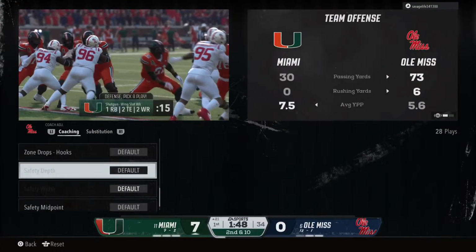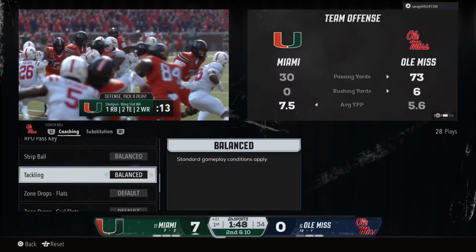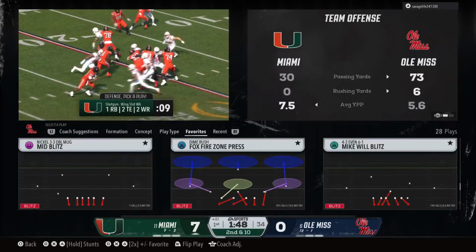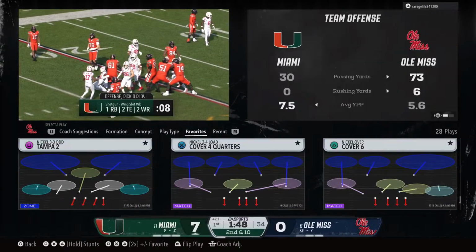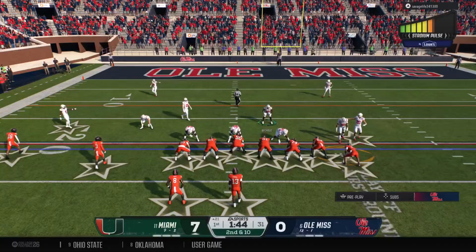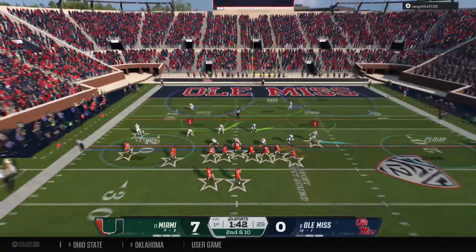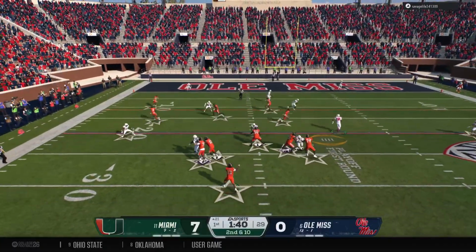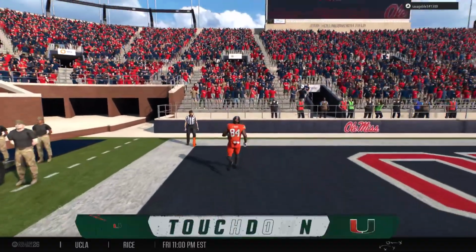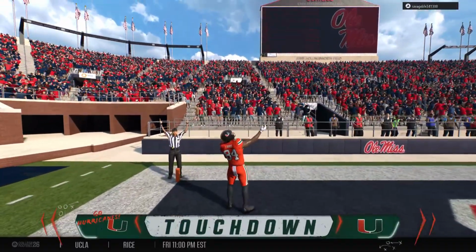It was an excellent effort by this defense, just staying in their run fits, holding their own at the line of scrimmage, and then making a tackle. Offense just couldn't get enough of a push to get any yards at all. Second down play coming up for this offense. Looking to throw here. Tight end makes the grab. Touchdown, Hurricanes. That's how you finish a play.